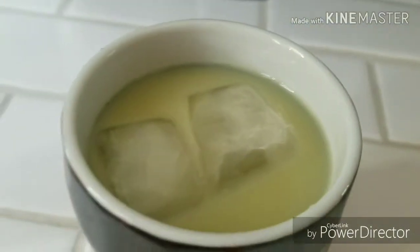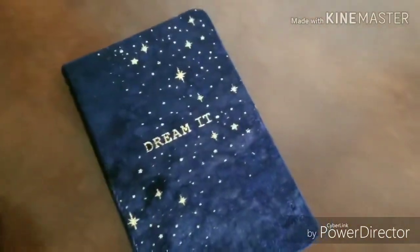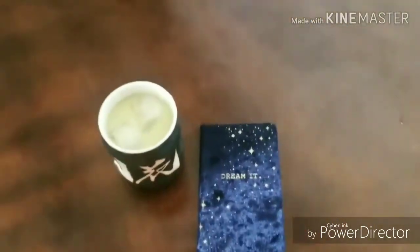But yeah, this is the drink. It honestly tastes so good. Can't wait to drink this and write in my little journal. I'm so excited for this cute little aesthetic. And then we're gonna get started on my room.